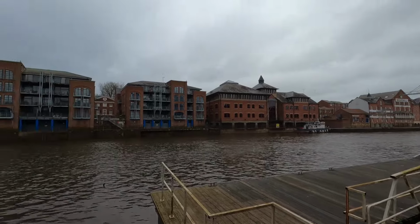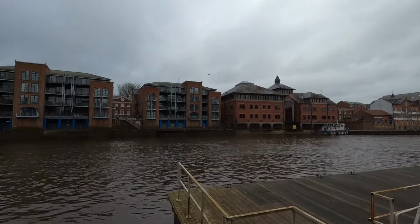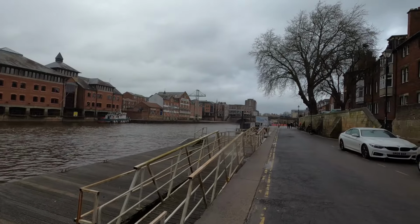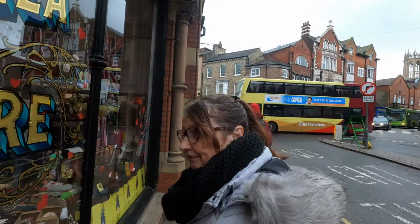But these will all have been working buildings at one point, won't they? Well, that down there says Bondon Warehouse. But I think it's obviously apartments now. Anyway, crack on further on. I know, getting a bit wet now. Right, that's us in the city centre now.